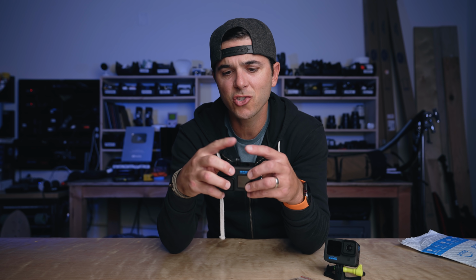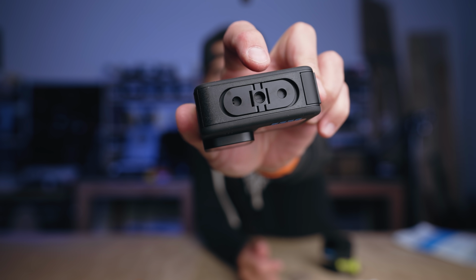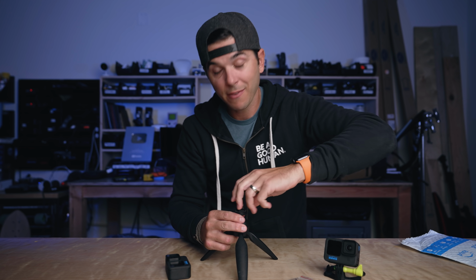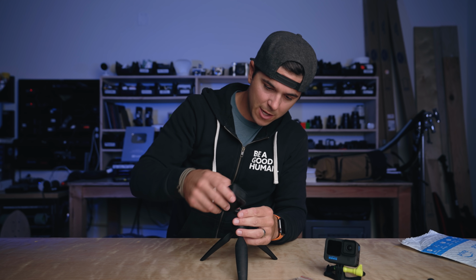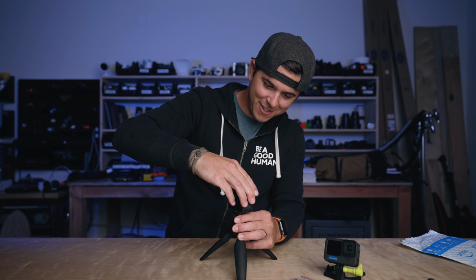All right, we are installed, and look at that. My GoPro now has a 1/4-20 mount right in the middle of the 2 feet. So now, if I have this Manfrotto Pixie tripod that I want to put my GoPro on, instead of having to use this bit, I could take the GoPro and just screw it on top. That's pretty dope. Oh, that's actually pretty great.